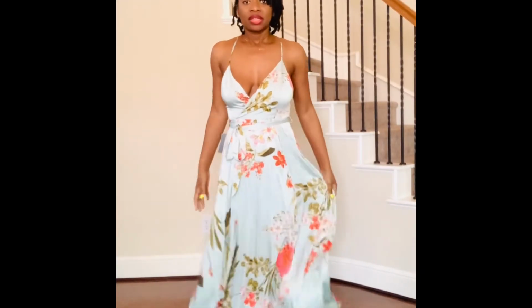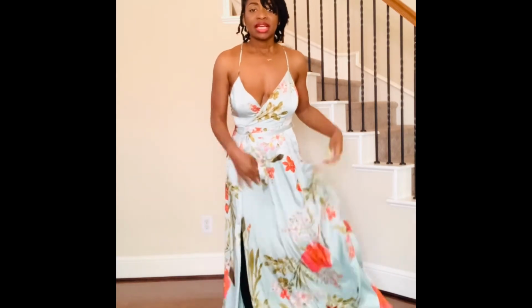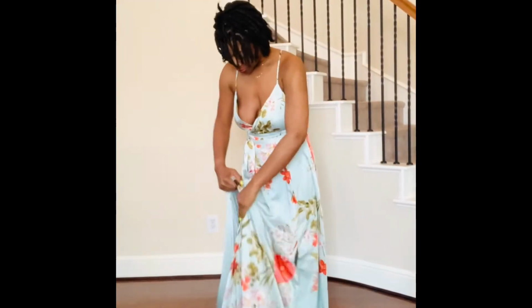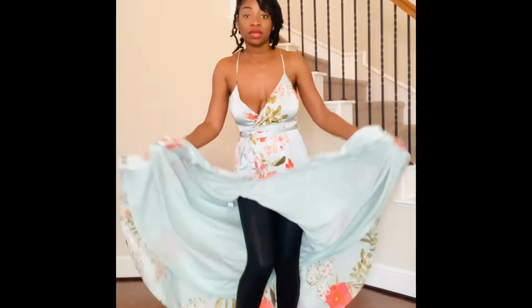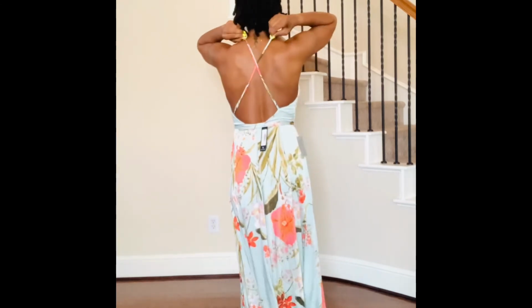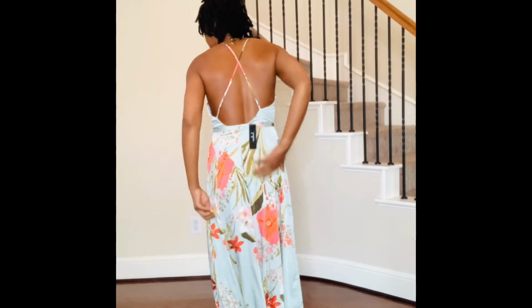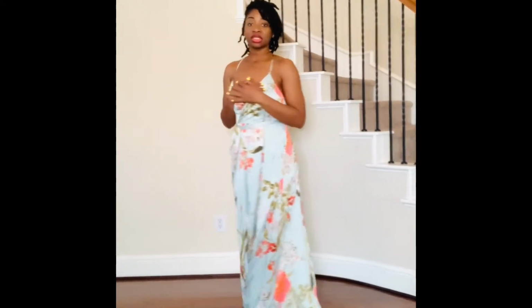This is the final dress. It feels really nice. It feels nice and smooth and silky. It's heavy, it's not lightweight. It has extra lining in here, so that's always nice. Don't have to wear panties with it. It has a nice cute split. You can adjust the straps in the back to fit you, and it has a zipper in the back. It's really long, as you can see, it touches the floor.